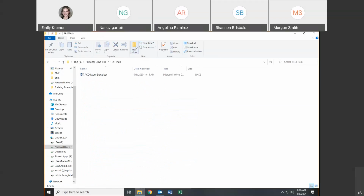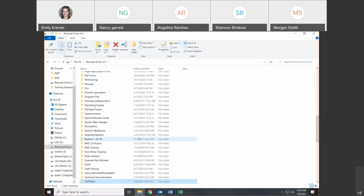You can have folders inside of folders. So maybe within this folder, I want to have another one that says, I don't know, 2021. Some of these legislators have been here for some time, so they have subfolders for each year that they've served. You can have as many folders as you like. You can go as deep as you like. Again, this is completely your choice. So there's another file folder that I could add data to if I wished.